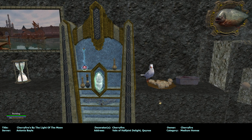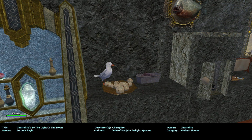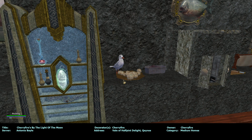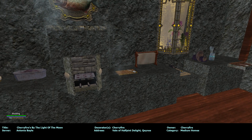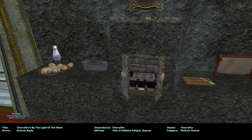So there's the seagull she hears, and she explained to me the seagulls are trying to get their eggs back. So the dwarves go out and collect the eggs from the seagulls. And yeah, the seagulls are not happy about it. And look at this cute little baking oven. She's making muffins and bread.